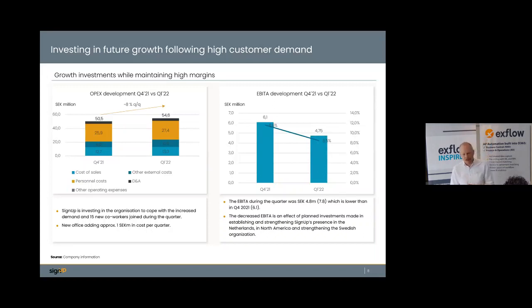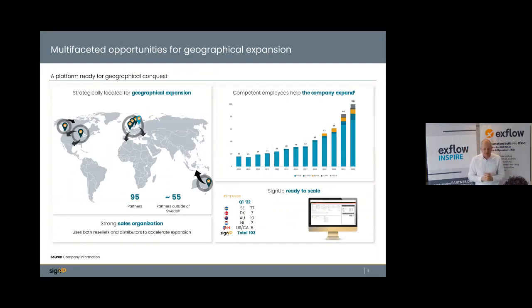So if you look at the EBITDA there to the right, it went down from the last quarter, 6.1 million, down to 4.75, representing 8.5%. But what you can say there as well is that now we have done quite a lot of recruitments, and for the rest of the year we will not be as aggressive on the recruitment side. So that's those parts. Yes, let's go on to the next one.